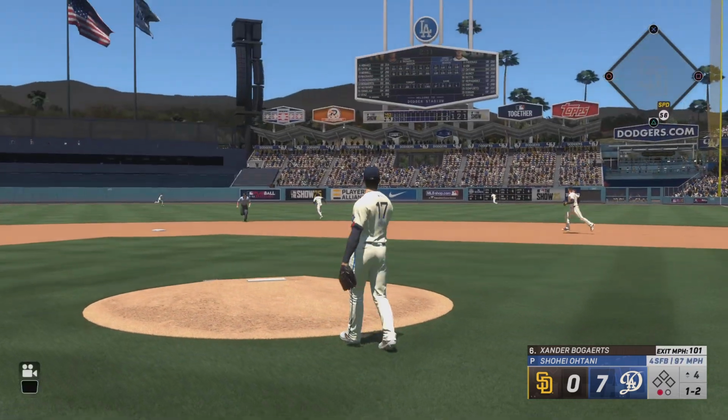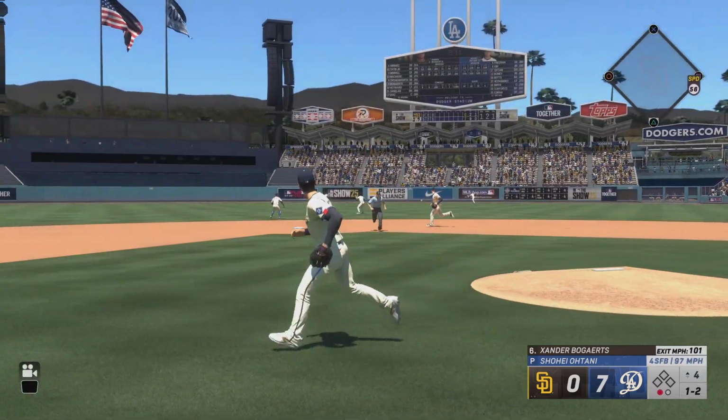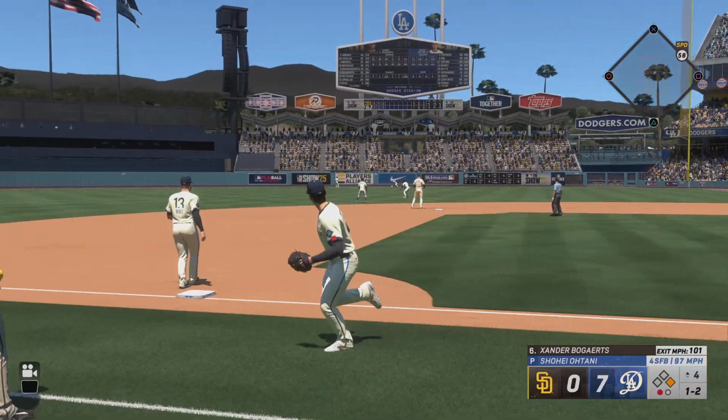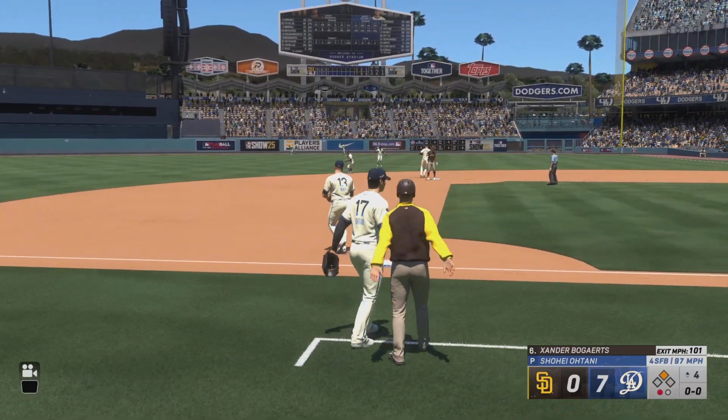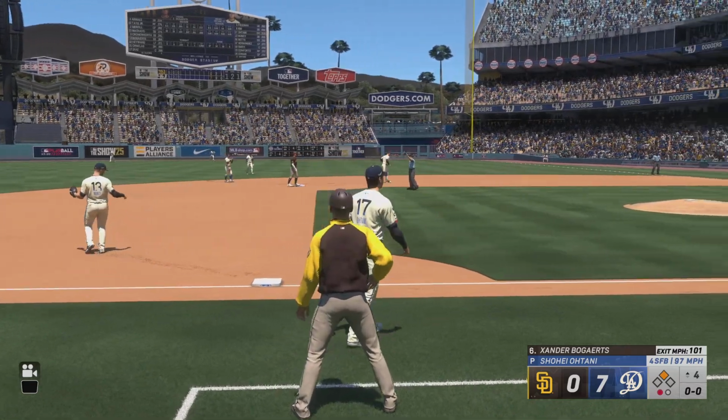This one smoked. Could be trouble. Makes the turn and heads for second. Bogarts into second. Couldn't have timed it up any better than that.